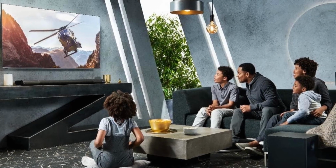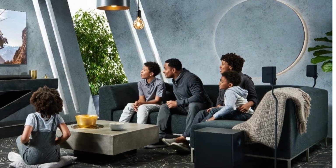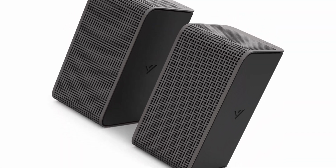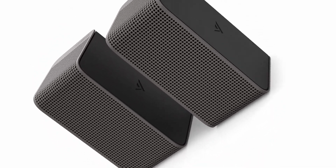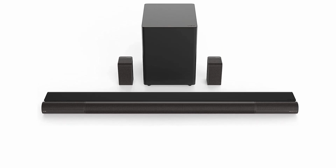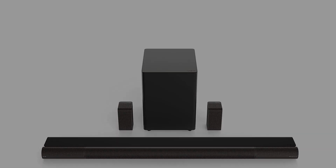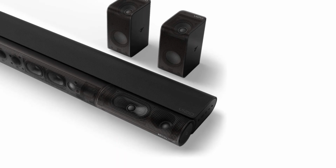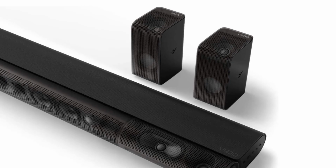You have to wire its satellites to the subwoofer to get them to work, though, adding some pesky wires to your living space. Plus, it lacks a room correction tool. You'll have to use the bar's bass and treble adjustments to accommodate the acoustics of your room. There's no graphic EQ like with the Samsung HW-Q930B, which limits your control over its sound. Still, given its balanced sound out of the box, you may not need these extra tools.